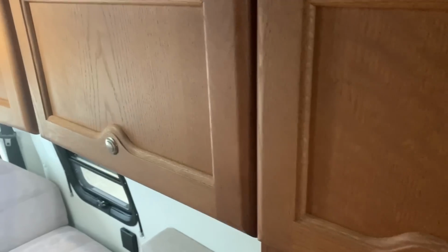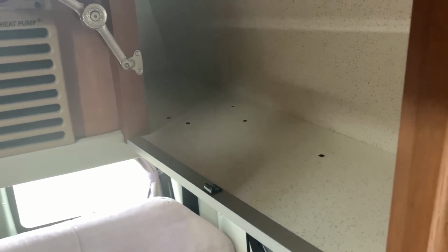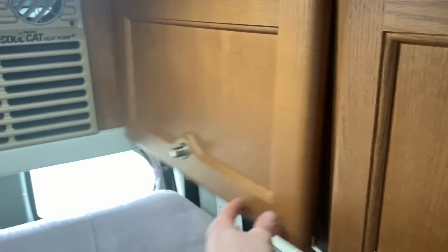Lots of cabinets around the top and the rear back here. Just open the one side up. This one is going to be the same on the passenger side. Nice deep, goes back there along the sides of the air conditioning unit.